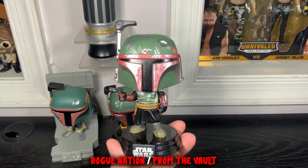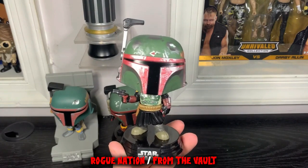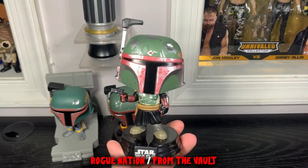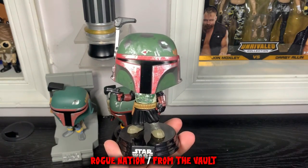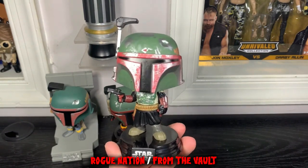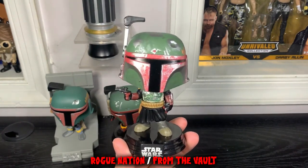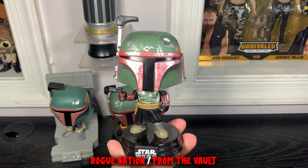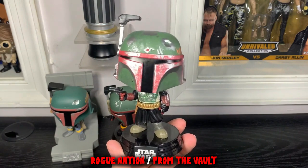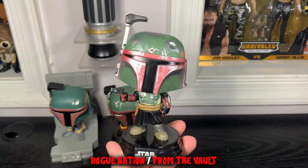Now, this is one of my favorite Funko Pop releases of 2021. I did make a top 5 Star Wars Funko Pop releases of 2021 video. If you guys want to go check that out, it'll be right up there in the cards. But this did make that list, and again, if I had the helmetless Boba Fett to show you guys, that would probably make the cut, and one of these probably would not have made the cut. I'm not sure which one. Maybe I would have swapped it for this.